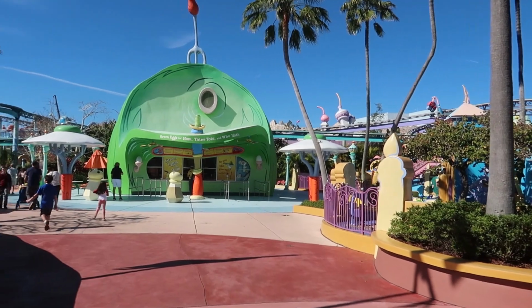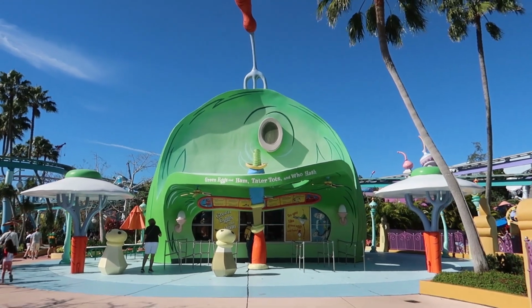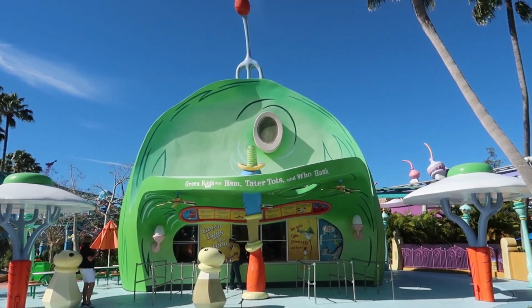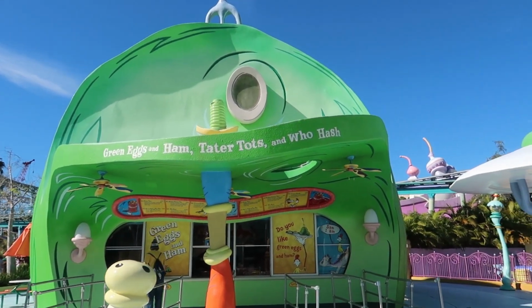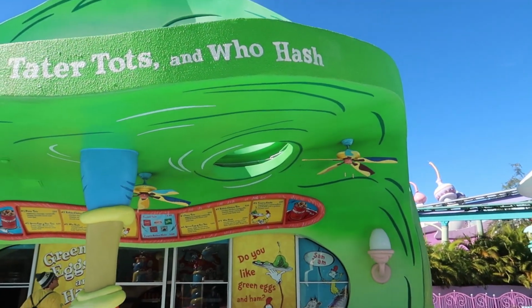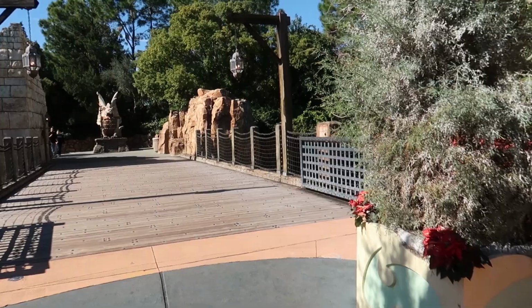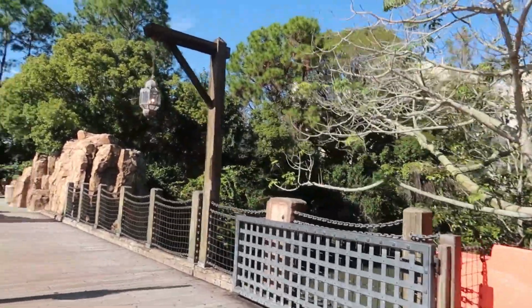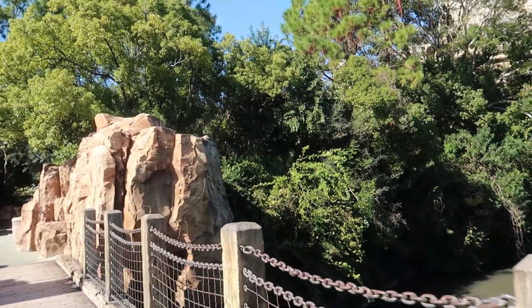But as you turn to the left, Green Eggs and Ham is open, and actually if you come at 12:30 on a day like today, it's not that busy. It looks like they haven't changed anything, because they still have the pizza tots, green eggs and ham tots, buffalo chicken tots, the Who hash, and s'mores Nutella. So if you are curious, they still have all the decorations up for Seuss Landing, but they don't have any of the Whos out, and the Grinch does not meet anymore.